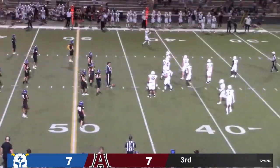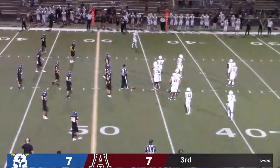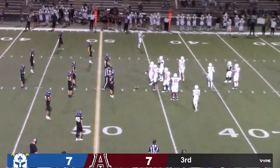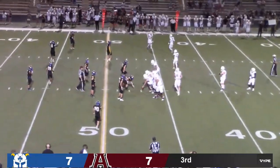by Bats, but it's going to be called back, and really it's just a replay of the down here. It's going to be 2nd and 4 for Austin High. Again, they're showing some momentum running the ball.